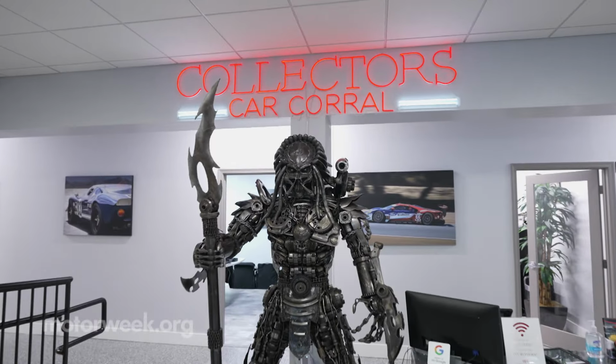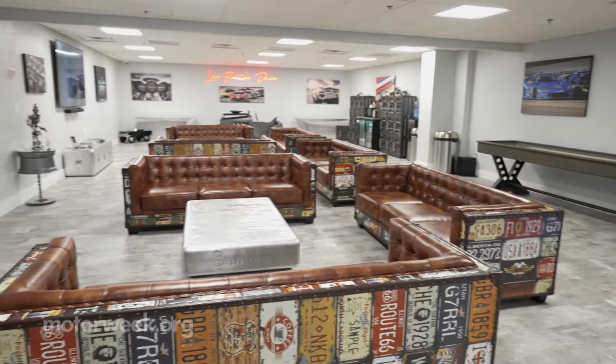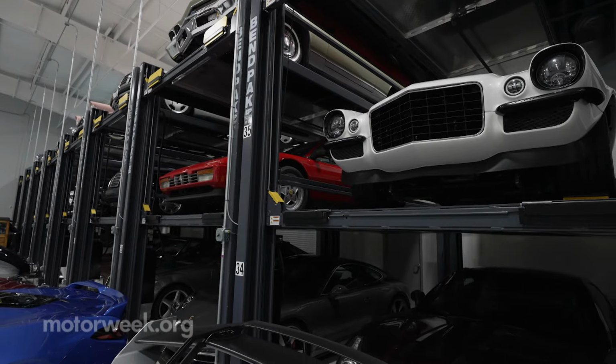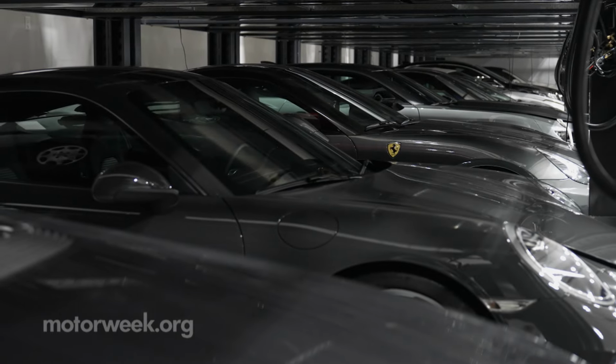Chuck Heinley owns Collectors Car Corral, just down the road from our MotorWeek headquarters in Owings Mills, Maryland. Collectors Car Corral is a world-class, state-of-the-art, climate-controlled, highly secure storage facility. We store roughly right under 200 cars. Our clientele is someone that has three or four cars and has a two-car garage.